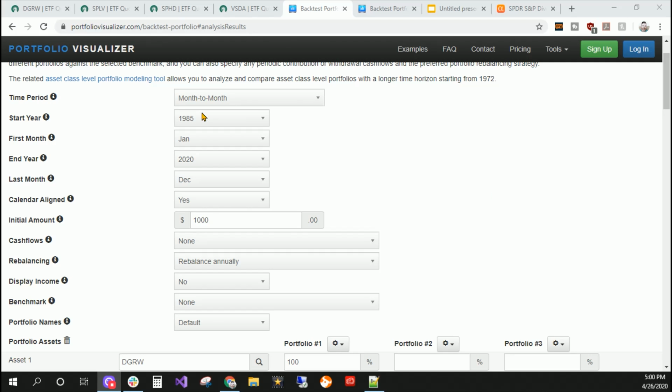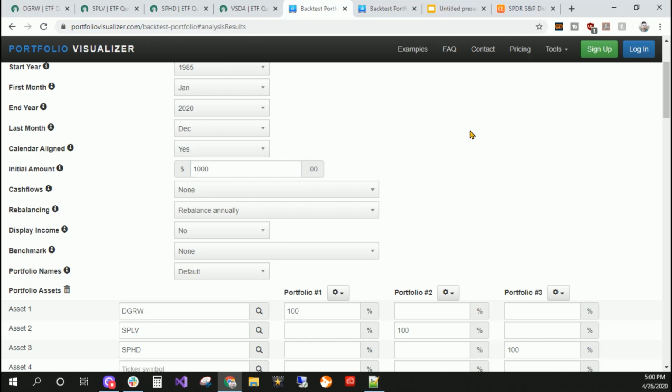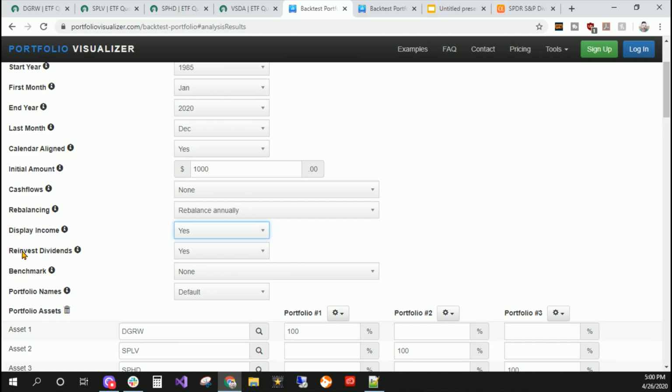We've got the time period set on month to month so we can maximize the time frame of when we start and when we finish. It only goes back to 85, so we'll have that set to the current year. And then the initial amount, I dropped it down. Usually by default it puts $10,000 in. I dropped it down to $1,000, so your initial money put into this was $1,000, and we're doing display income, yes, and reinvest dividends.